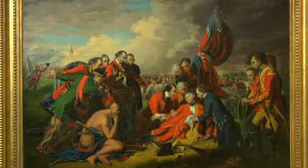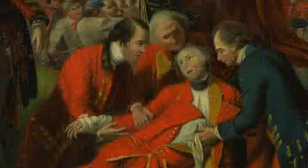This is a very famous painting titled The Death of General Wolfe. This actually illustrates the end of the French and Indian War at Quebec. General Wolfe is laying there mortally wounded, and here his compatriots are around him. This particular painting, the original, was done by Benjamin West. This was done in his studio and was assumed by his son.